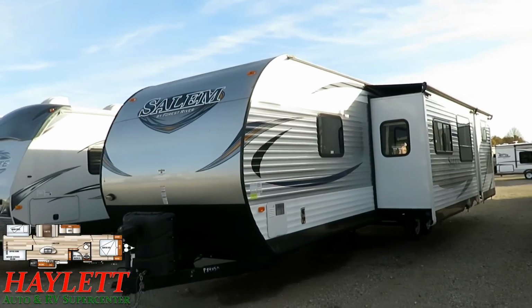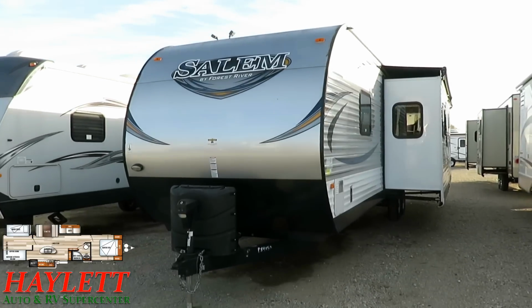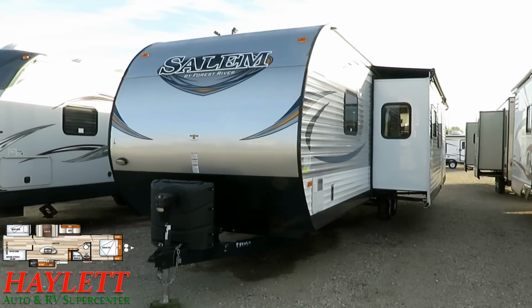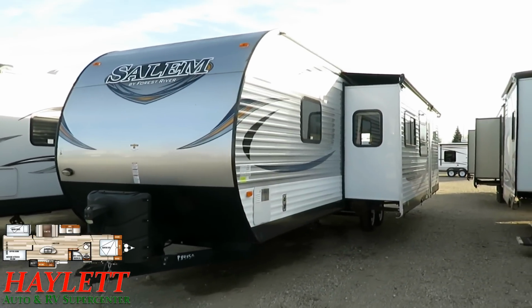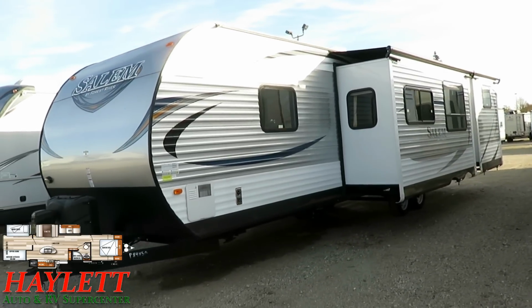The front end here, this is something that they actually borrowed from their cousin, the Cherokee campers that we carry here at Haylett RV. This has an extra thick aluminum nose sweep on the front, and what that does for you is, one, it's painted, so it's not going to fade like fiberglass can, but two, it's all stone deflective.